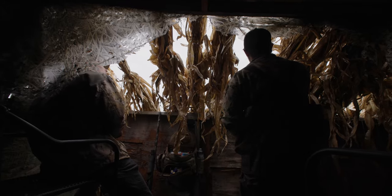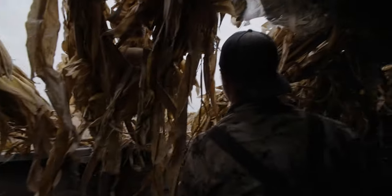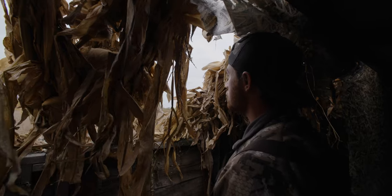Well, 60 yards is about Josh's distance. Yeah, no doubt, man. Oh, man. Right. You son of a gun. More woodies. Plenty of lots of woodies. Man. It's getting intense here. Just waiting for that moment.